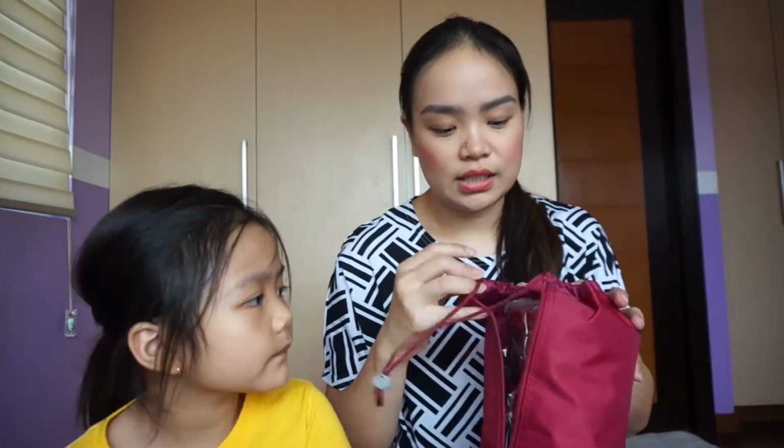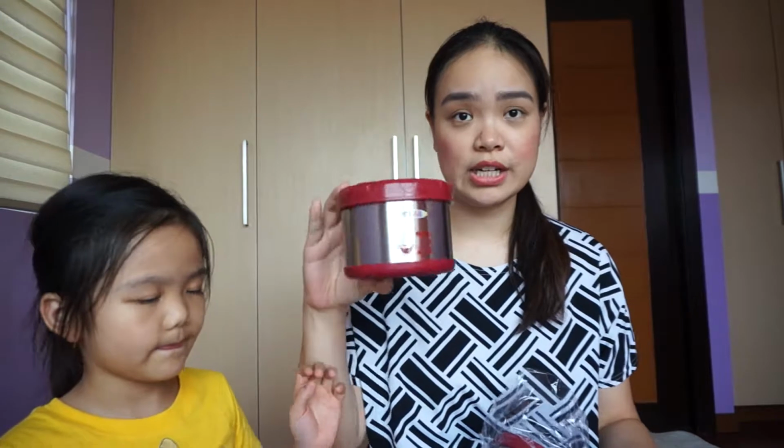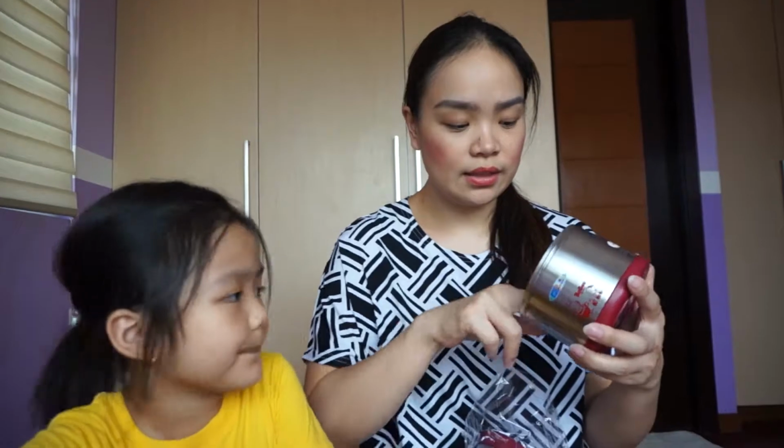There's a little lock right here, and this is what's inside. So you get two of those. Robyn's going to open one. This is 0.5 liters. You get two pieces of this with the bag. What I like about this is I think it's the perfect size for Robyn, and the insulation is quite good.